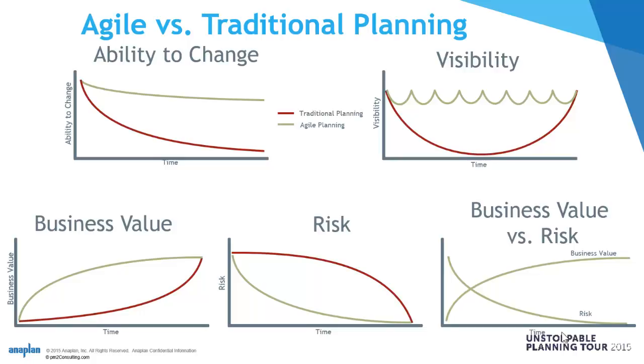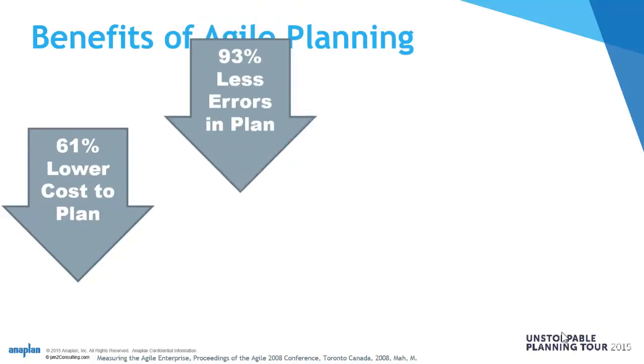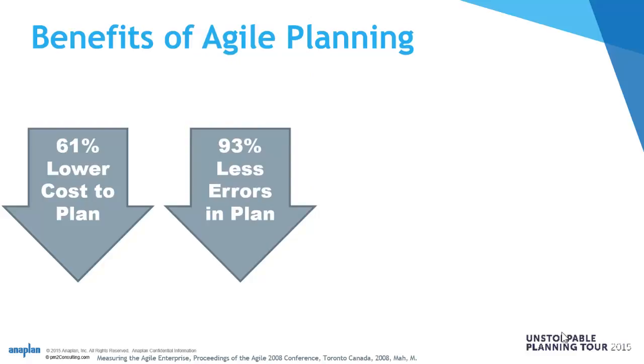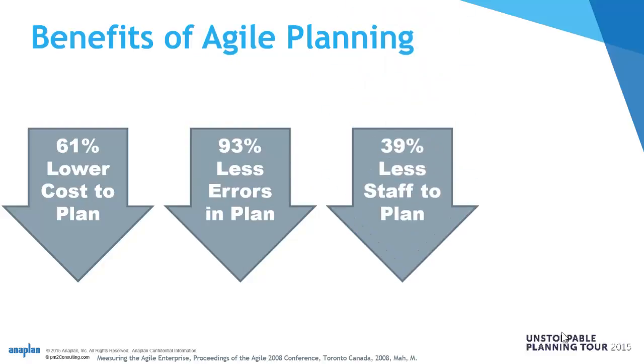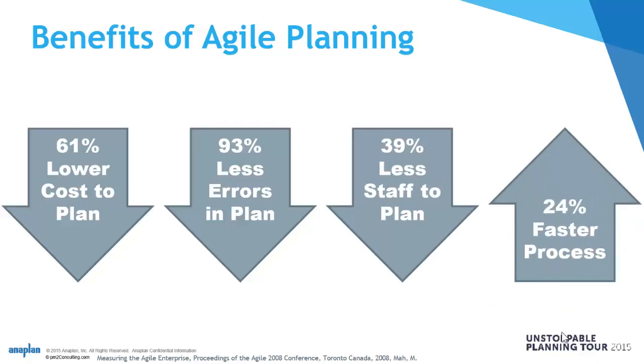Overall, what does this do for us? Benefits that have been reported from our assessments include a 61% lower cost to cut the plan, 93% fewer errors in the plan, 39% less staff consumed in making the plan, and therefore a 24% faster process overall. So that's what Agile planning is and what the benefits are.